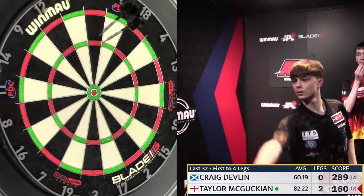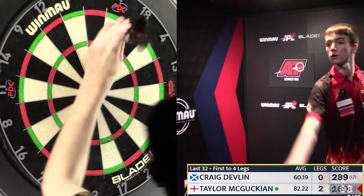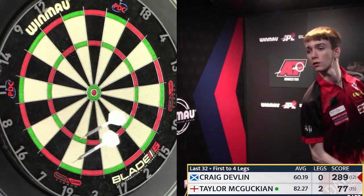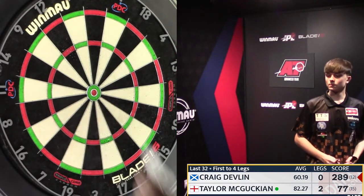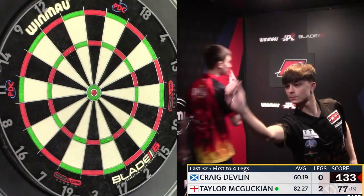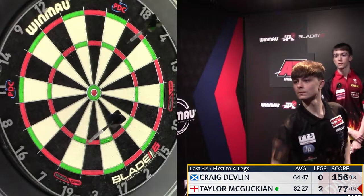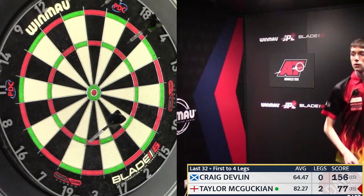$160 after 12. A beautiful last start on the treble 20. And this is one-way traffic in leg number 3, as is the scoreline perhaps. And Devlin has had his chances. He's played well. His timing has just not been there, unfortunately, so far. Still time to turn this one around.